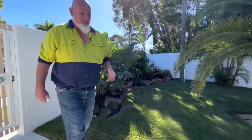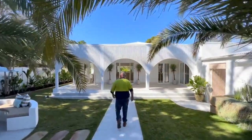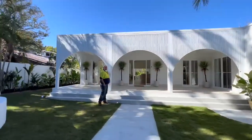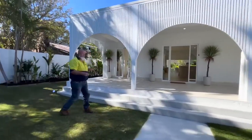Now looking back towards the house as you come down your front path. All this architecturally designed aluminium cladding just gives it a real wow factor on the front veranda and really frames the entrance of the home.